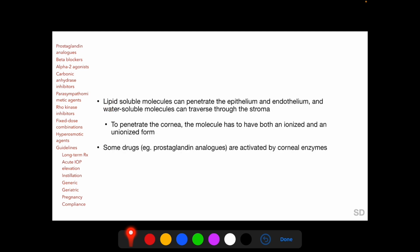Lipid-soluble molecules can penetrate the epithelium and the endothelium of the cornea, and water-soluble molecules can traverse through the stroma of the cornea. So to penetrate the full thickness of the cornea, the molecule has to have both an ionized and an unionized form. And some drugs such as prostaglandin analogues are available in a prodrug form, which is converted to a biologically active form by corneal enzymes.